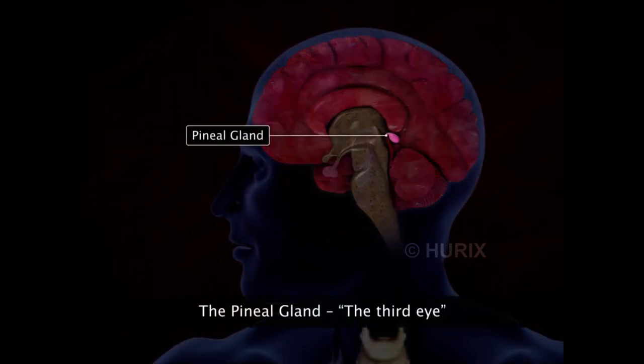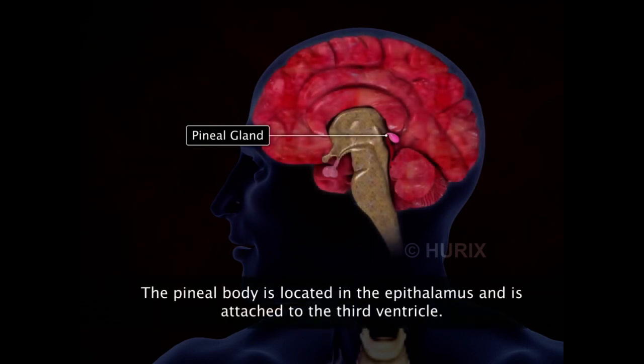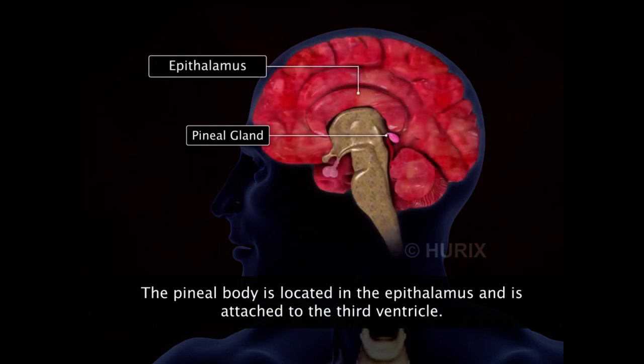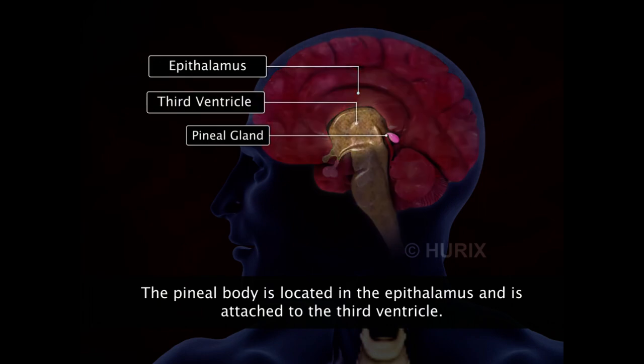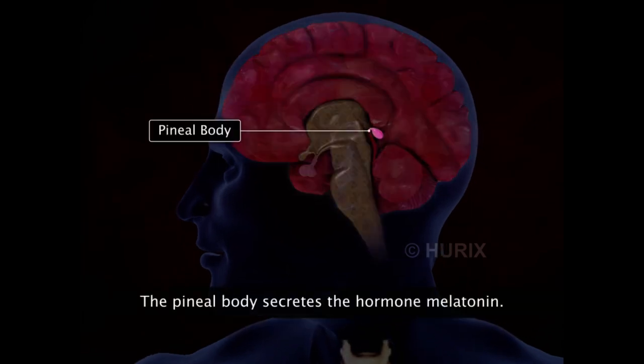The pineal gland, also known as the third eye, is a small, pinecone-shaped endocrine gland located in the human brain. The pineal body is located in the epithalamus of the brain and is attached by a slim stalk to the roof of the third ventricle. The pineal body secretes the hormone melatonin.